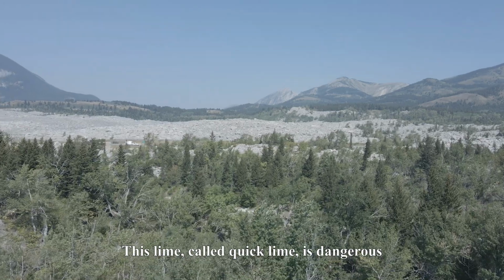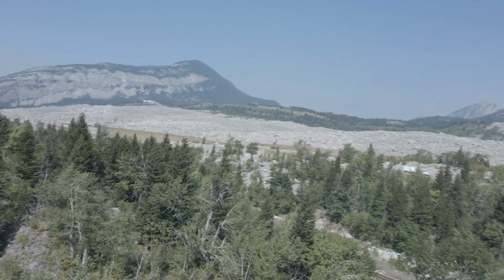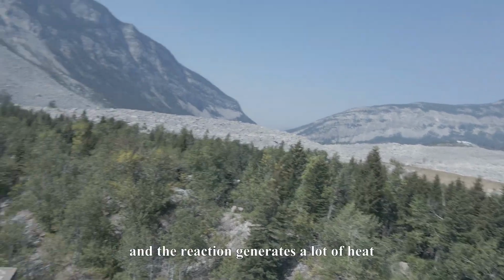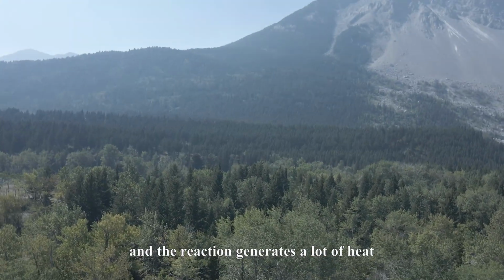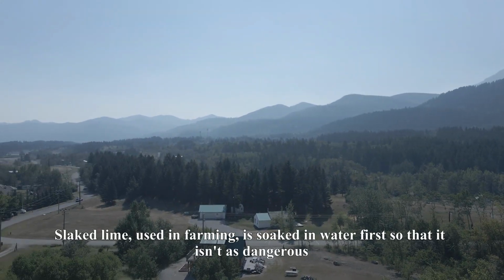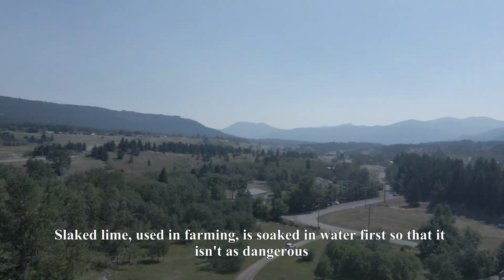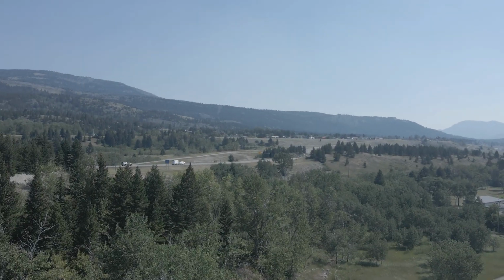This lime, called quicklime, is dangerous as it will suck the water out of anything, including people. And the reaction generates a lot of heat. The burns can be very serious. Slaked lime, used in farming, is soaked in water first so that it isn't as dangerous.